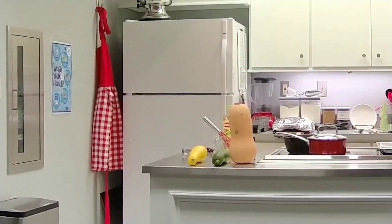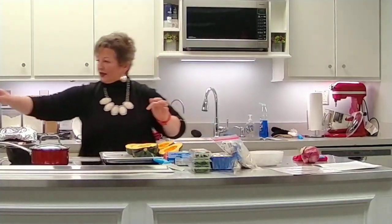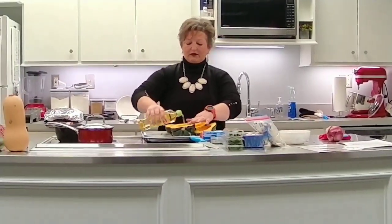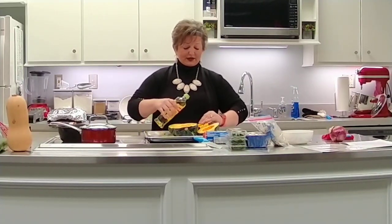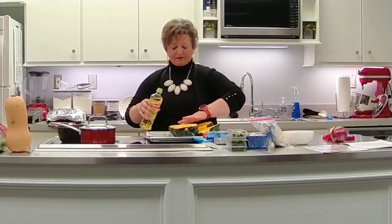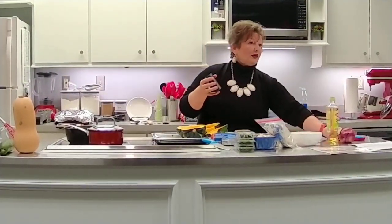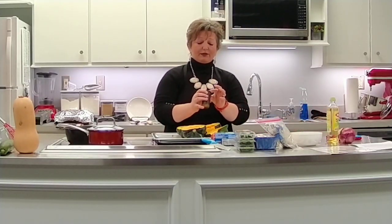What we're going to do is just layer these up on a pan, open faced, and I'm going to drizzle a little bit of olive oil on it. Why we're doing that is it gives us a little bit of a sticky spot for the salt and pepper that we're going to put on it as well. Super simple. Again, if you don't want salt, you can replace it with whatever you want, but this is going to be just salt and pepper.